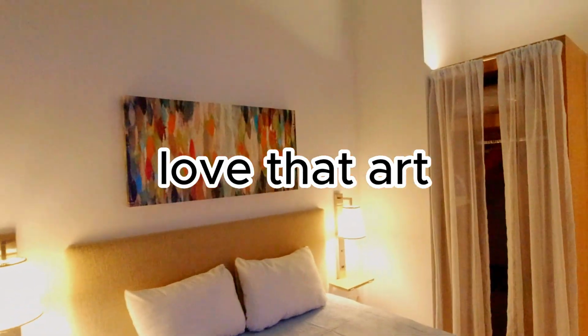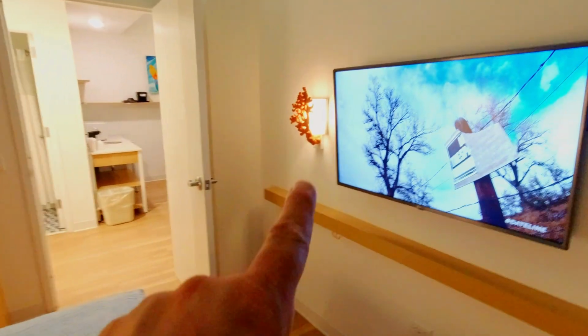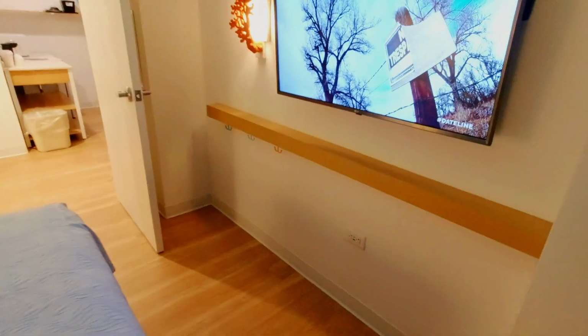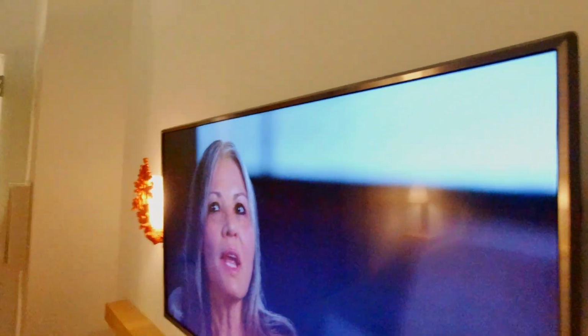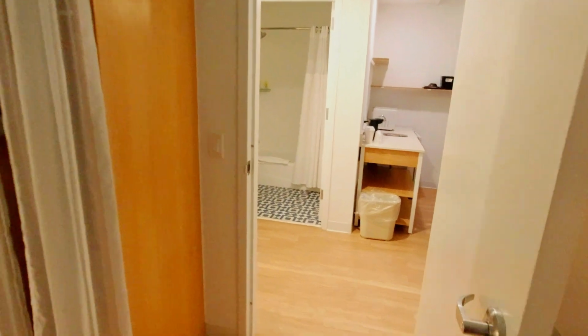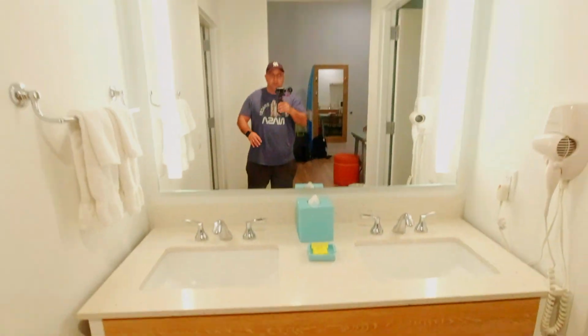God, I just got attacked. Love that art. Beautiful room, got some coral lights there. Those are beautiful. Starting to feel the air. Oh, it feels so good. It was a long day. And then over here, you have like a double sinks.